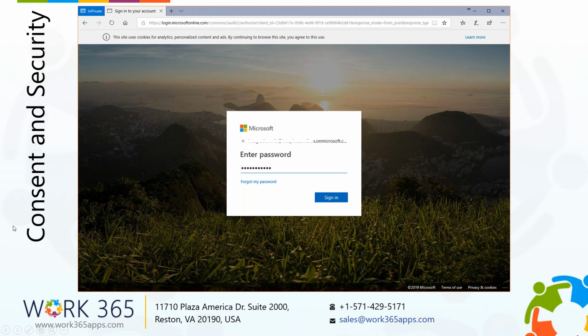What I'm doing here is I'm logging in as the admin agent under whose context Work 365 will access your Partner Center. So for a lot of partners, this is the same integration account that you're using. And before you do this, you may want to set up and enable MFA for the integration account, right? So I'm logging in using that integration account into this system.